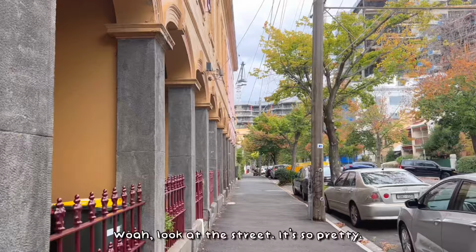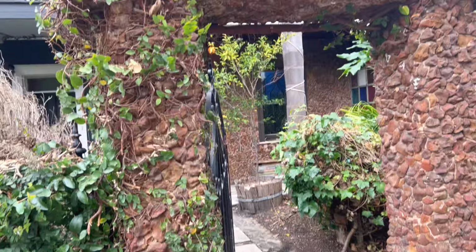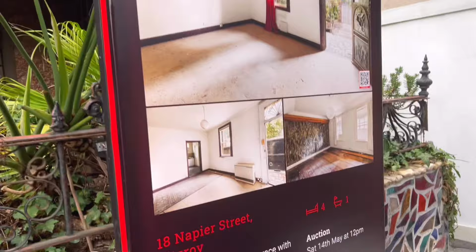Whoa, look at the street. It's just so pretty. Love the architecture. Whoa, look at this cute place. It's very like, how do you even say it? Vintagey and stuff.